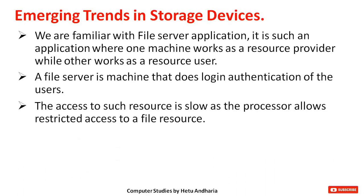The access to such resources is slow as the processor allows restricted access to a file resource.